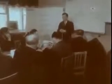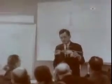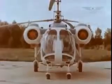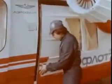The other light helicopter of the same class, Ka-26, was designed by the Kamov Design Bureau. Deputy head designer Mark Kupfer was responsible for it secretly from Kamov himself. The layout had no extras. While Mi-2 was somewhat heavy, Ka-26, on the contrary, was lighter. Only those points were reinforced that required such reinforcement.